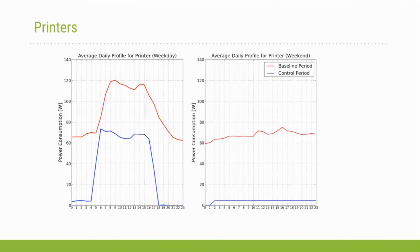What you see in blue is after we implemented the controls, they're pretty much off on the weekends, off in the evenings and mornings. But they're still being used in the middle of the day. Why it steps down there is there's probably some printers that were just staying on all the time and weren't getting heavily used, but just drawing that 60 watts or somewhere around there all the time. And so those stayed off. And so you get savings in a number of different ways. Next slide.